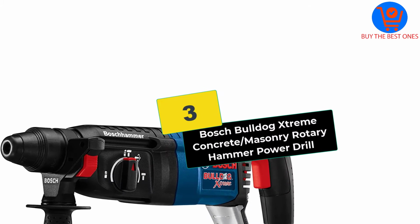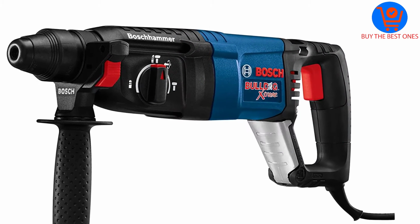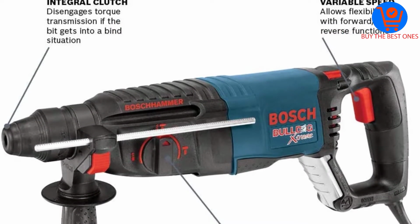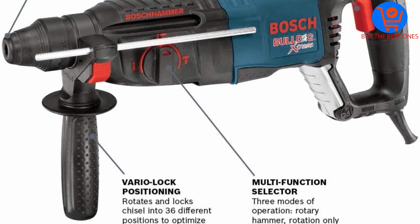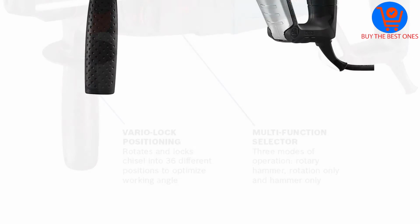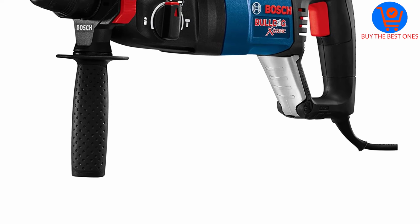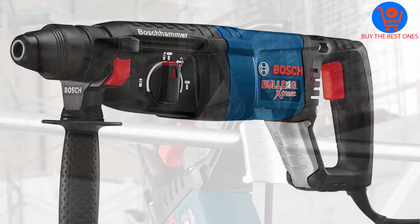At number 3, we have the Bosch Bulldog Xtreme Concrete Masonry Rotary Hammer Power Drill. This 7.5 amp hammer drill has 3 modes: rotation only, rotary hammer, and hammer only. It comes with a variable speed trigger, including reverse, for ease of use and accuracy. It includes vibration control and an ergonomic handle for more comfort and optimum control while drilling overhead or downward.